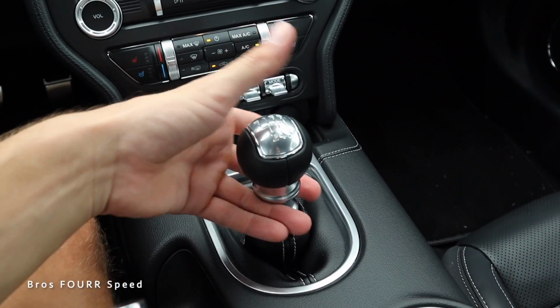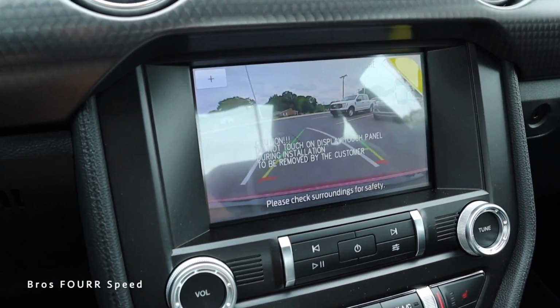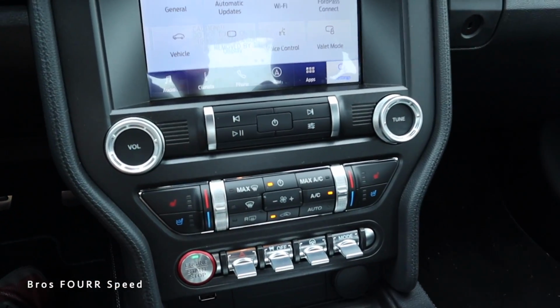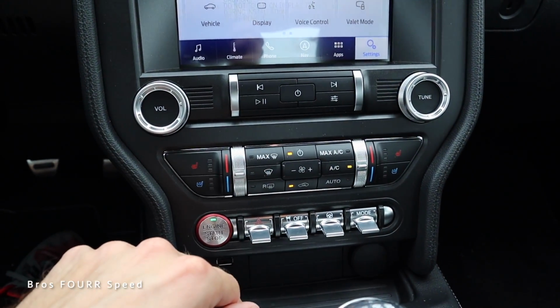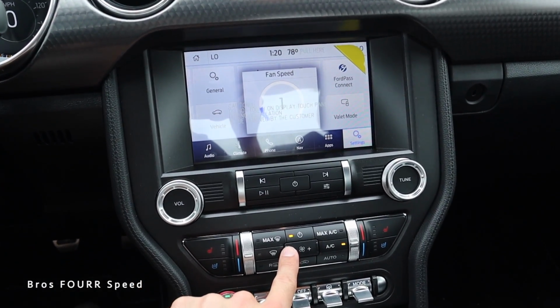If I push the clutch in and go into reverse, your backup camera is going to automatically come up. You have pretty nice HD view with some guidelines. Then going back into neutral, below the actual screen, we do hit physical controls for all the climate, as well as all the radio above that. Looking at these climate controls, we have the fan speed right in the center, and it will even come up on the screen.